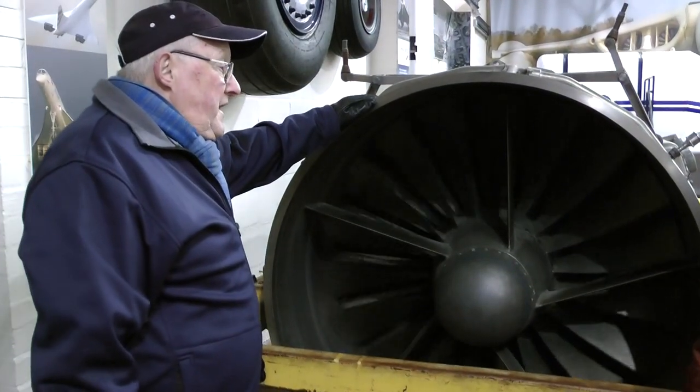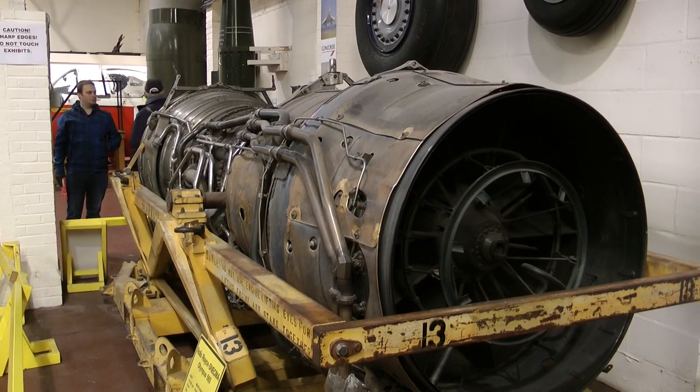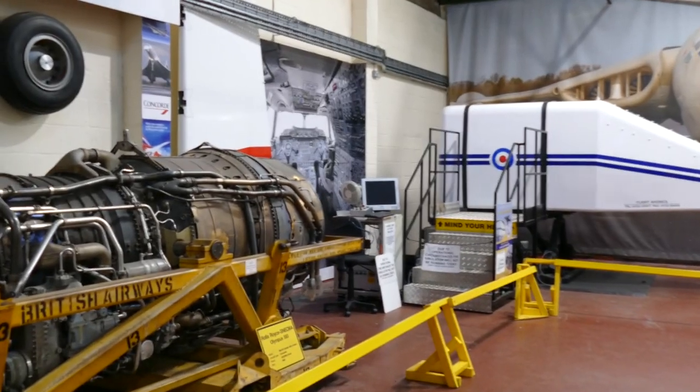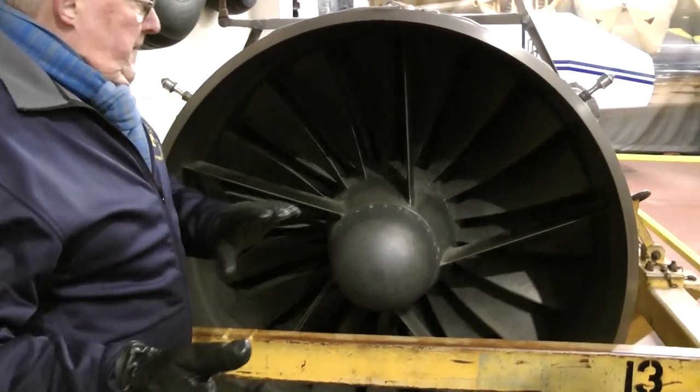It will keep on running for quite a long period of time as well. If you went to the back, you can see the exhaust turbine at the back rotating as well. So that's just one central shaft? That's just one. The principle is that it draws the air in, right?